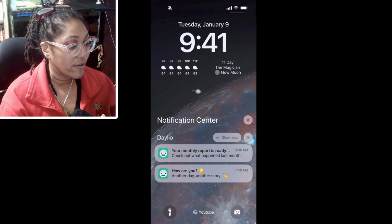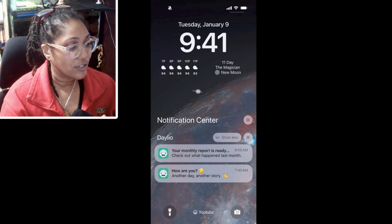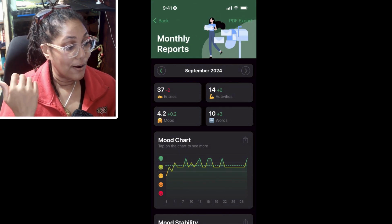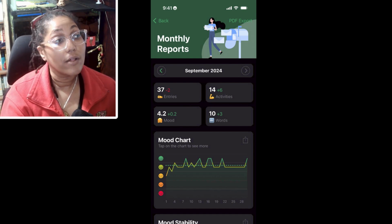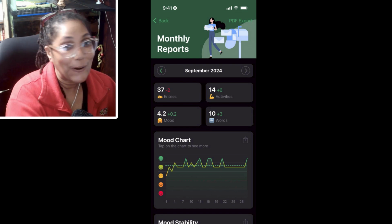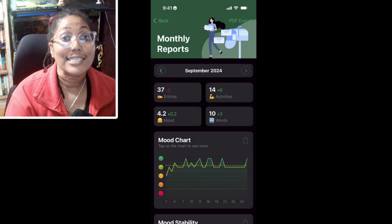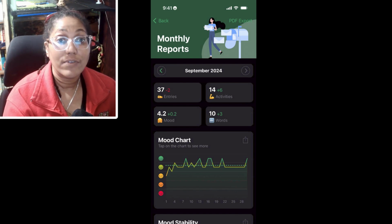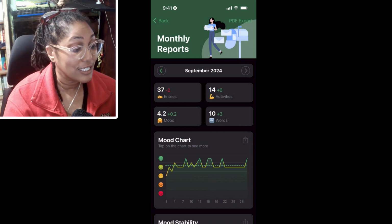Let's go straight forward to my monthly report, and I know it's a little out of order. As you can see here, first of all, I did 37 entries for the month. If we have 30 calendar days, for those keeping track at home, you can see that a couple of times I did entries more than once a day. And I think that's very important. Log as much as you need.